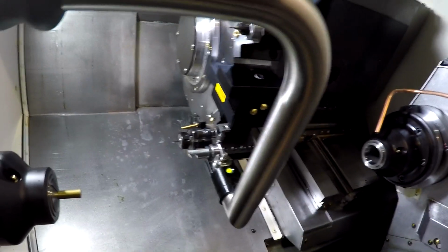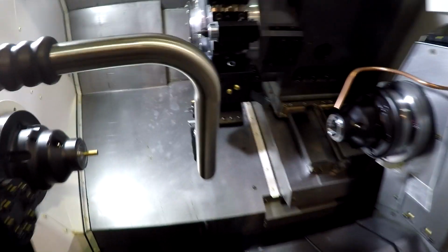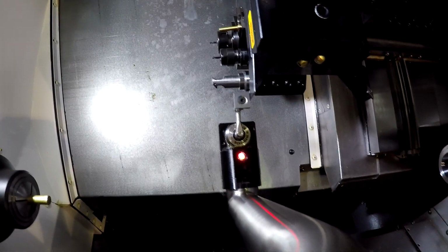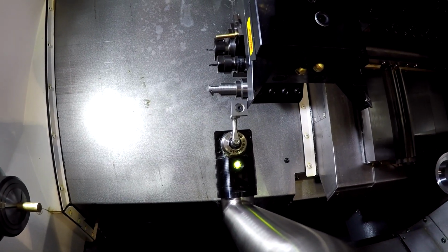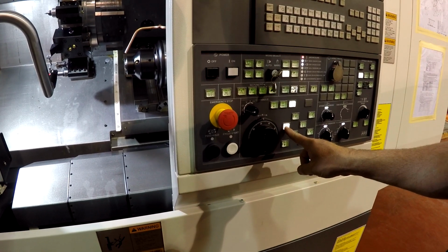Right. So all you're going to do is take the hand wheel and touch it initially fast until the red light comes on. You're going to back off until the green light comes on, and now you're going to hit this Z, and it's actually going to feed forward, nice and slow.